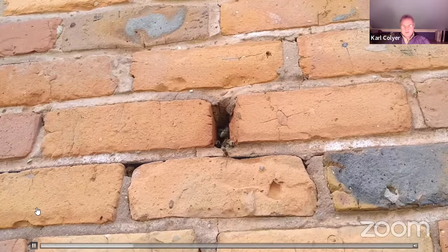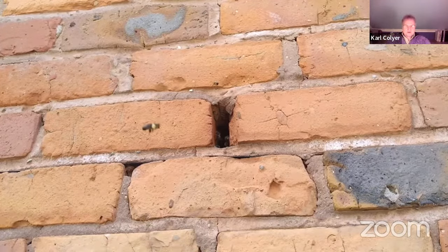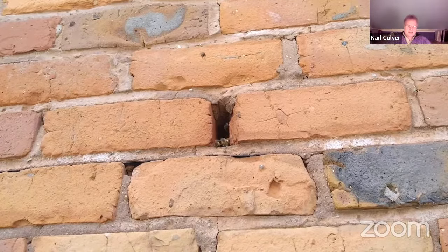Now, when you see this happening on a hole in the wall, you can sort of guess by the amount of traffic how many bees are in there. Obviously, pollen's going back in, so it's likely that they've got a lot of larvae in there as well.